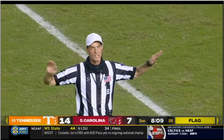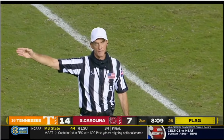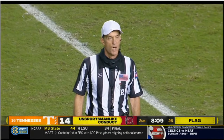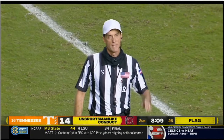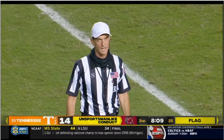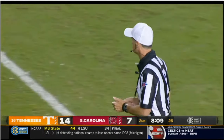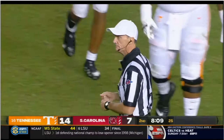After the play was over, unsportsmanlike conduct, defense number 52. 15-yard penalty from the succeeding spot, automatic 1st down. That's number 52's first unsportsmanlike conduct foul of the game. And just a devastating mistake by J.J. Enigbari.